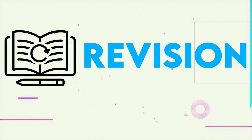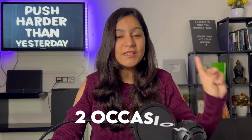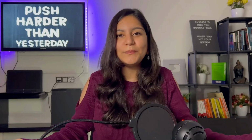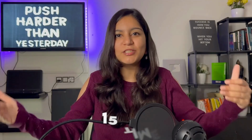Point number 2, revision. You have to revise your formula book on a consistent basis. There are 2 occasions when you have to revise it. Number 1, just before taking a mock. So we discussed that you'll be taking at least 10 to 20 mocks, which means an average of 15 times you'll be revising your formula books just before the mock.